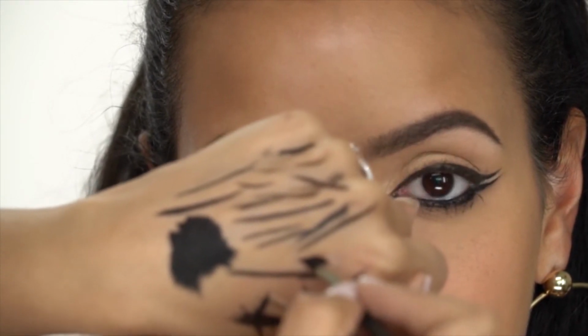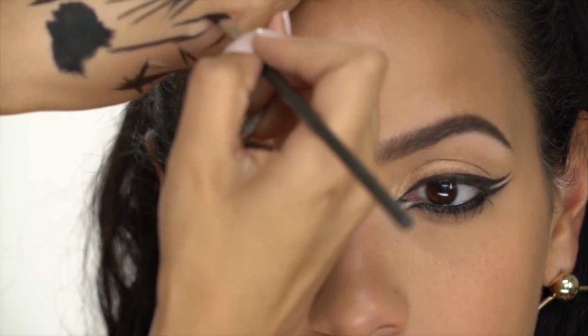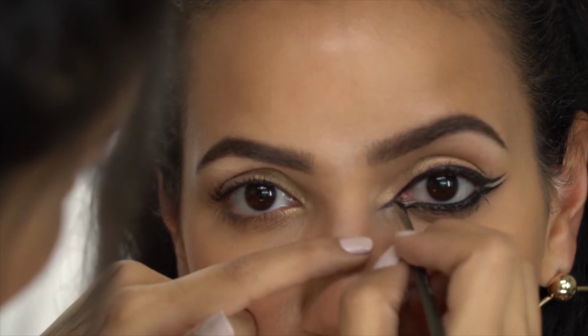And make sure with every stamp and slide, you're not thickening the wing, you're only darkening it. So you have to literally go over your previous line. Whatever your previous line is, you have to go over it over and over without making it fatter. I'm gonna darken this too while I'm at it.